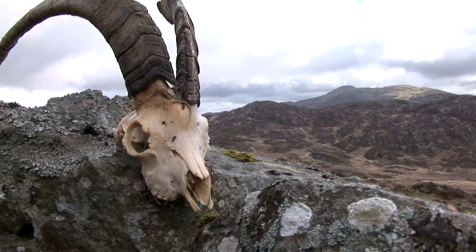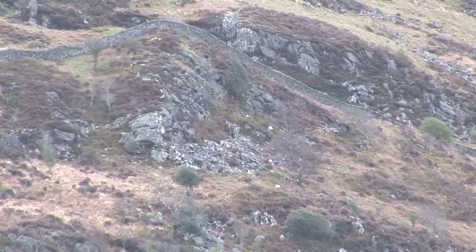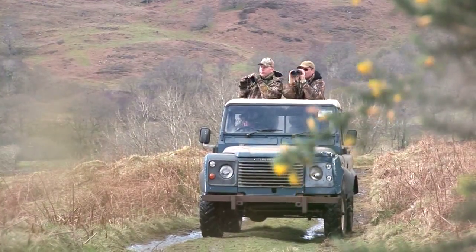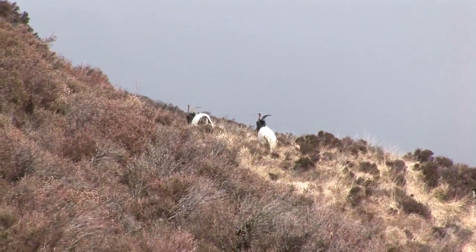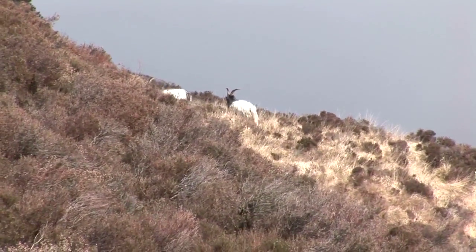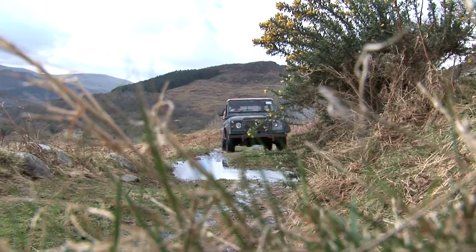We're in Snowdonia, North Wales. It's phase two of my goal to get some of the UK's biggest trophy specimens. We've come to this stunning part of the country for goats, big goats. Guiding me today is Owen Beardsmore of Service UK, who is pretty grateful we weren't here earlier in the week.